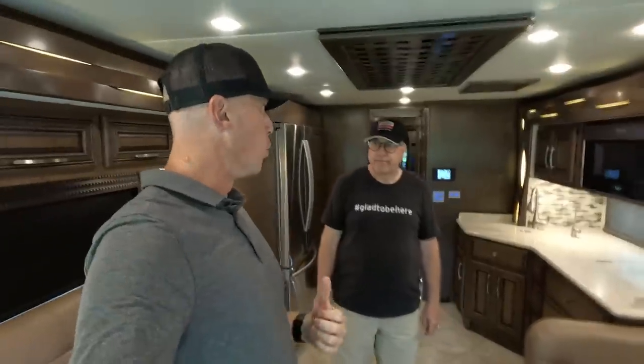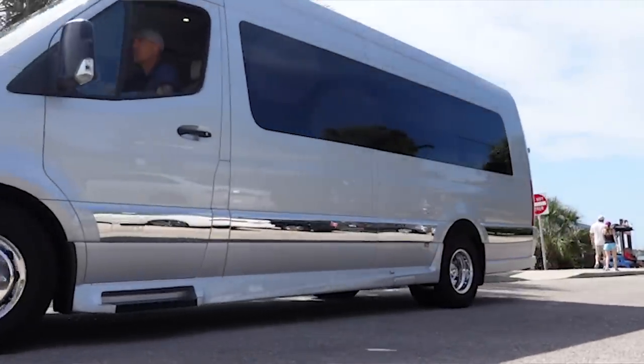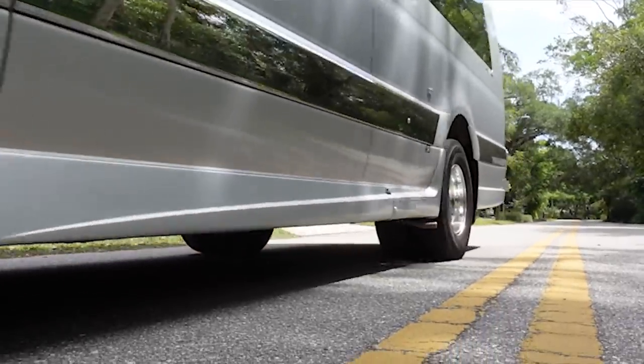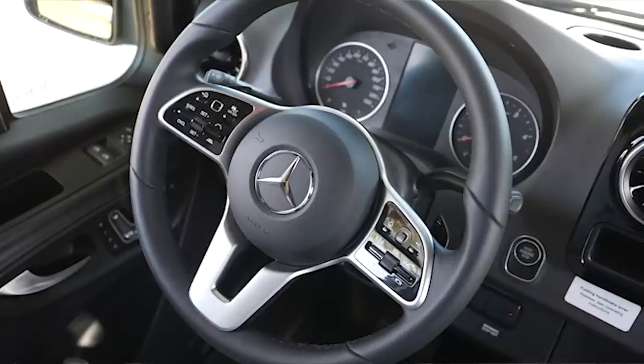So now I've got to ask you, what are your thoughts on the Gretsch RV Sprinter? Those that don't know your past, you worked a lot with Mercedes-Benz and Airstream in the Interstate. What are your thoughts on the Gretsch RV? First of all, I love Sprinter-based RVs.